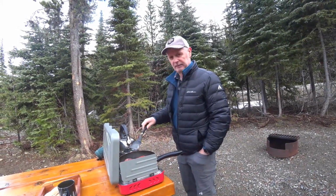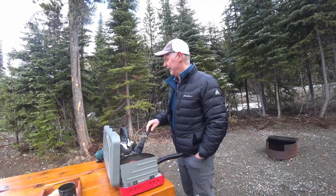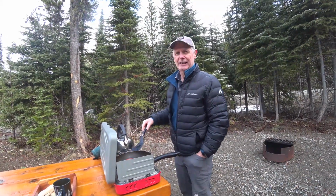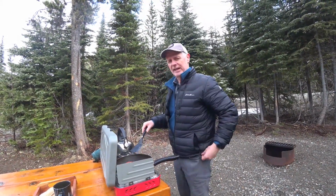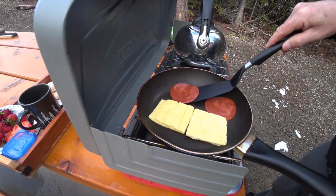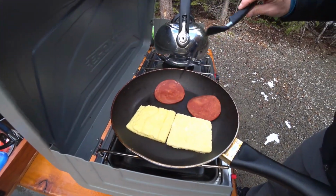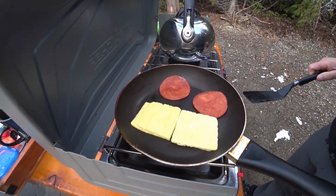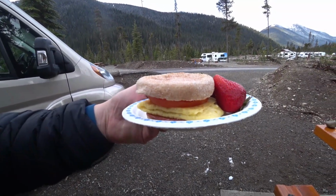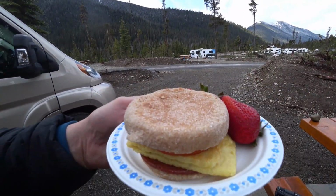Gordon's cooking for a change. It's easy stuff. Boil water, flip food. I can handle that, with one hand in my pocket. I think this is called Just Egg. Mickey likes it. It's a vegan egg alternative. And these are vegan Canadian bacon. Breakfast sandwich: Just Egg, vegan Canadian bacon, a vegan tomato, whole grain English muffins.